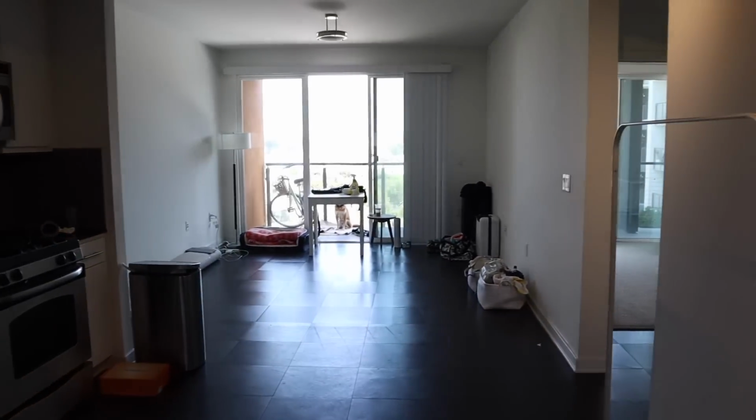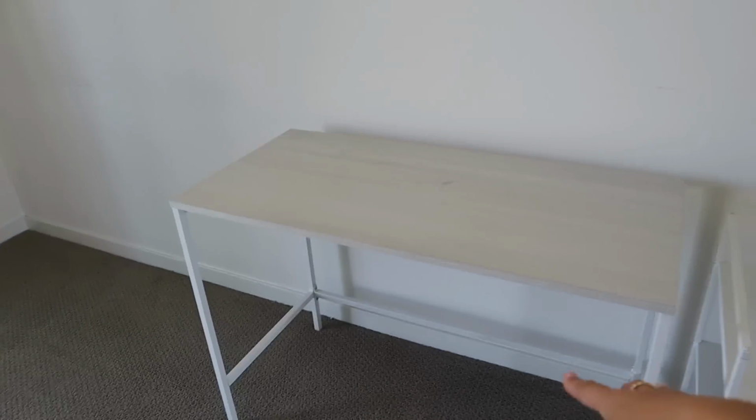This is empty. Closet's empty. This is pretty crazy. There's the dresser in my office that we're gonna throw out. I was originally gonna keep this desk, but this one was super wobbly. I feel like I could find a better one. It's really sad and bittersweet.